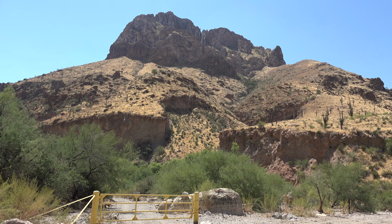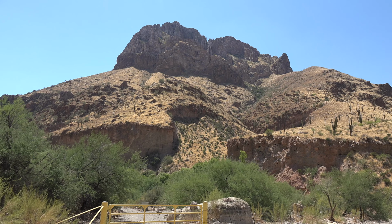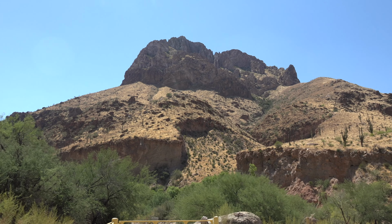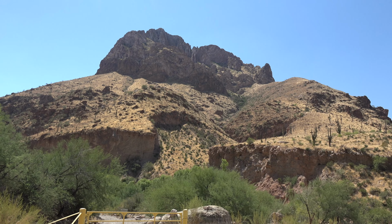Good afternoon from about 10 miles south of Superior, Arizona. We're either on state trust land or national forest, not really sure, but it is public land. And we're looking at Axe Butte. So this looks like a cool climb. It's gonna be pretty steep.